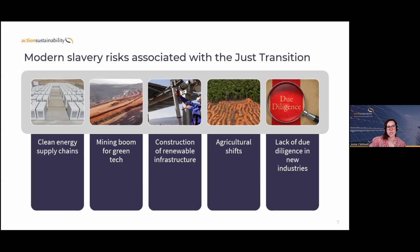The fourth one we have on the screen here is agricultural shifts. So this is linking very much to biofuel and carbon offsets, which is part of that just transition. Biofuel production can lead to lots of land grabs, displacement of indigenous communities, and exploitative labour practices in sugarcane or palm oil plantations. So when you think of those ingredients involved in biofuel production, the labour intensive farming of that can be linked to exploitative labour practices. Then you have carbon offset programs. In the global south, that can lead to forced relocation and labour exploitation in forestry or conservation initiatives.